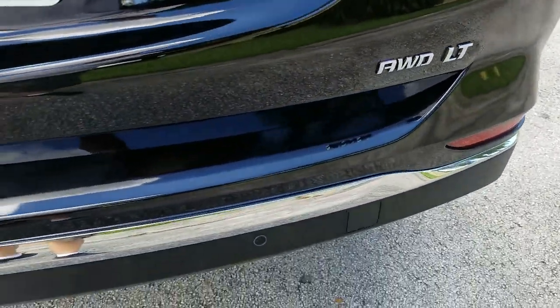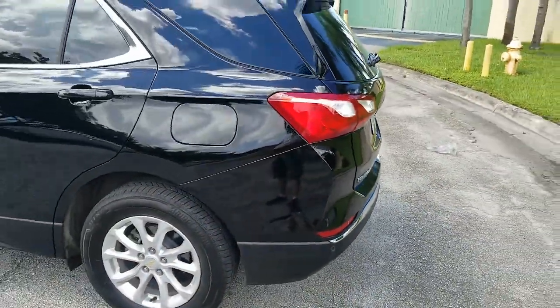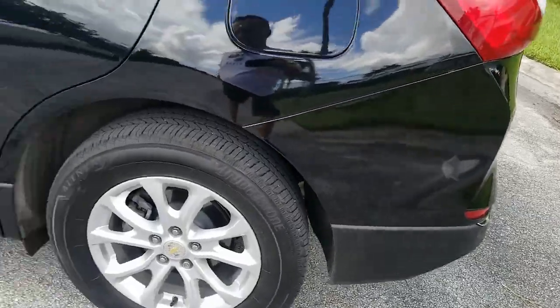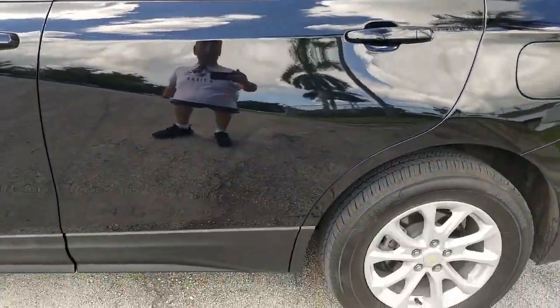Really nice, look at that. And this one's an all-wheel drive, look at that. Quarter panel, driver's side rear, beautiful condition. Clean throughout. Rear door on the driver's side, also in beautiful condition, clean throughout. Very nice.